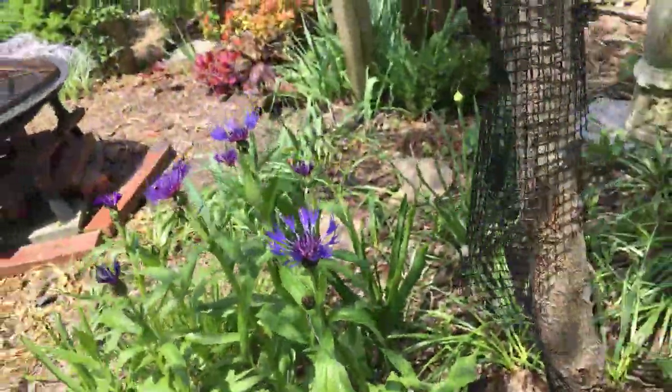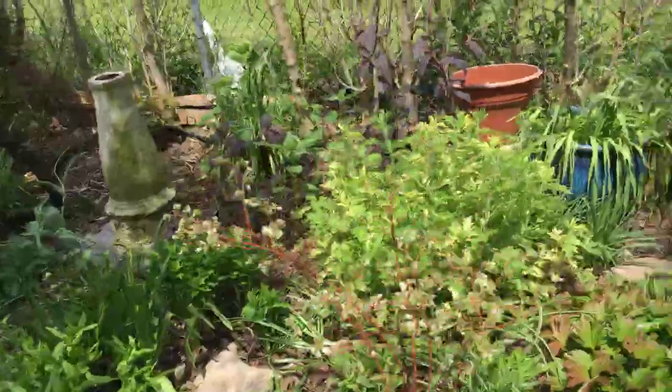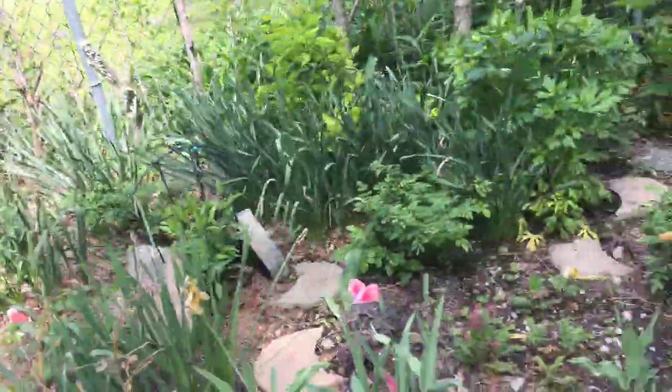All right, let's see what else is in bloom. Blueberries are on their way. Oh, did we talk about Mai Tai? No, we did not last week.